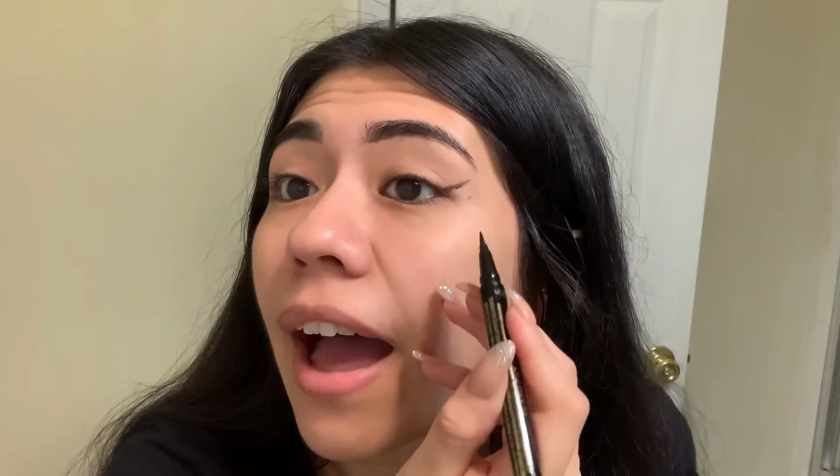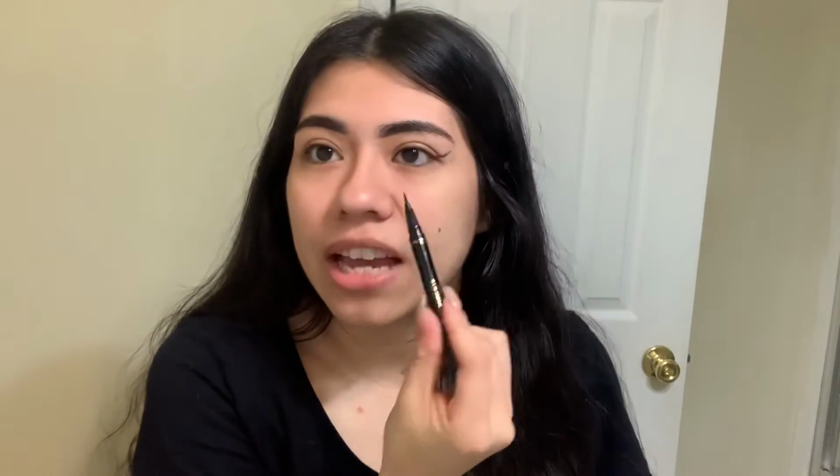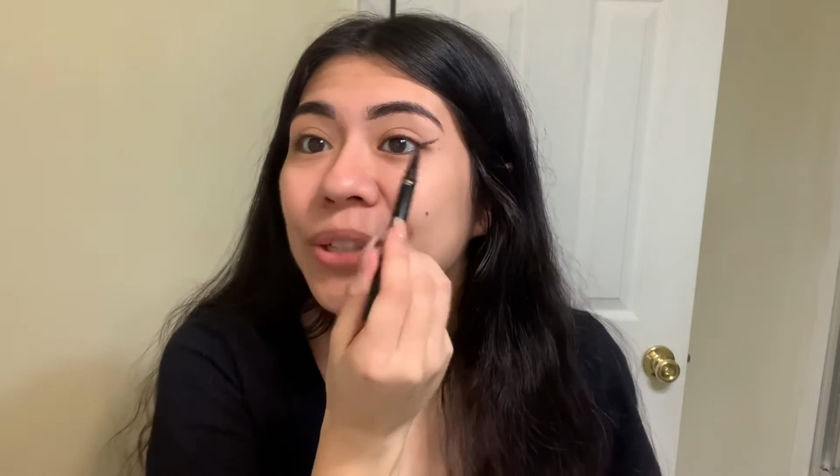I don't even want to touch it anymore. I definitely would recommend leaving the little stencil guide thing on the lid and holding it with the lid, just because I feel like it makes it a little bit sturdier. And also it's easier to hold, you know what I mean, with the lid. So I definitely recommend that. Let me fill in my lash line. And we'll figure out what to do with that in a second.